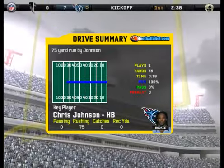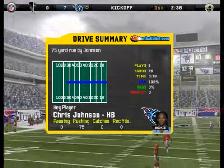Yeah, I've heard of a no-look pass in basketball. That was a no-look touchdown. The defense didn't see it coming.